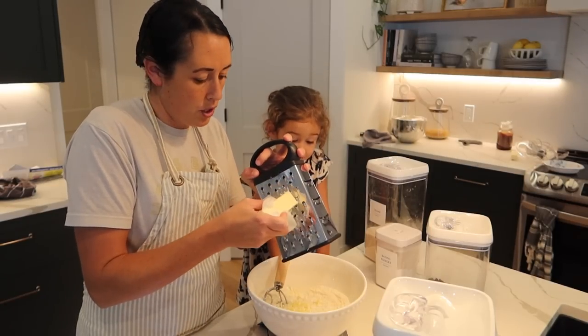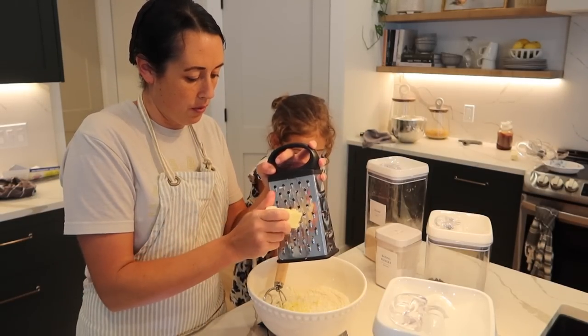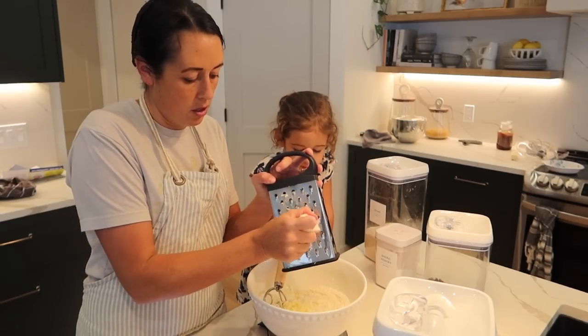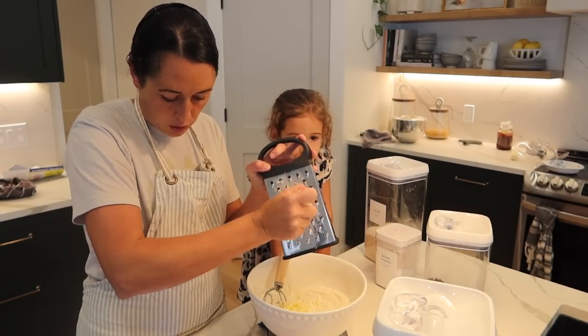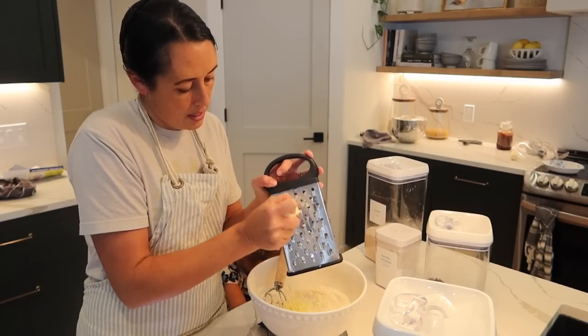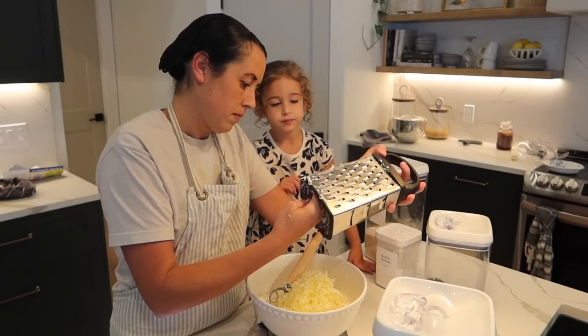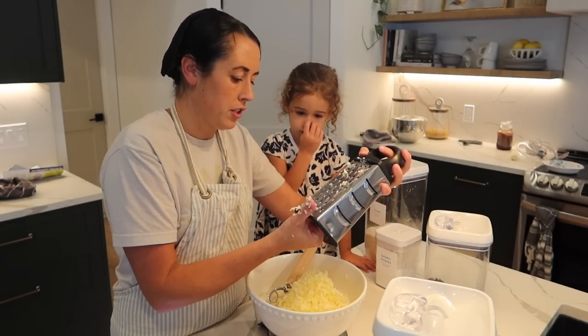So I'm making some chocolate chip sourdough scones. I don't think I've made the sourdough kind before, so it's a new recipe. I found it on Pinterest, littlespoonfarm.com. And I had put the butter in the freezer last night. Messy, you don't want to touch it because it's very greasy.